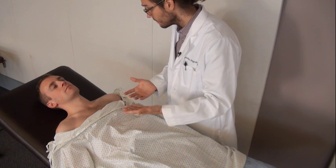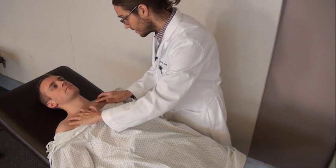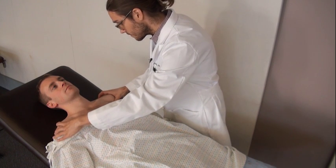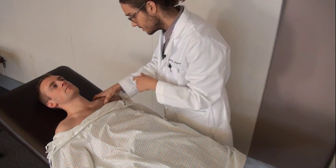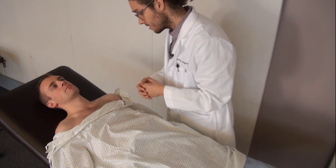So I'm just going to palpate first. So I'm going to palpate your sternoclavicular joint and your clavicle, feeling the pectoralis muscles. Okay. Any tenderness? On the left. On the left, yeah, and I'm noticing some tissue texture changes here. So that may be relating to the chest wall, so I'm going to just take note of that.